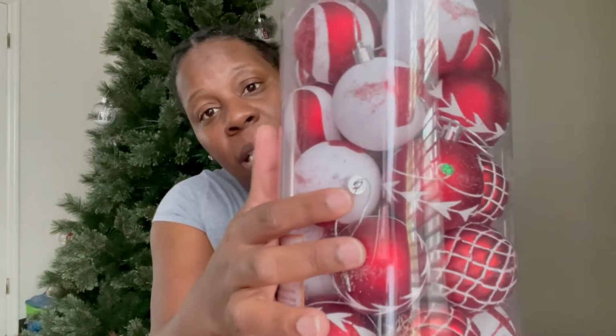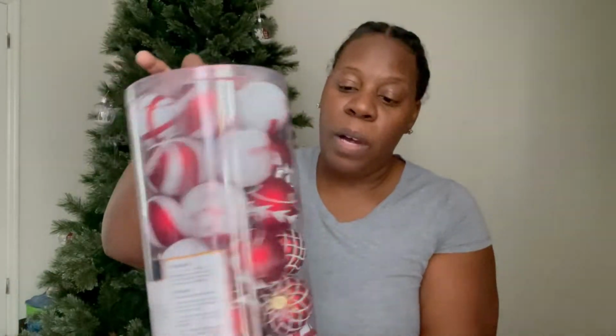So from Amazon, I ended up getting these ornaments, these red and white ornaments. I got these because they do have the silver tip. I do believe, I know for a fact, y'all see this gold one right here? Now Amazon, why y'all do me like that? But that's okay. So again, these are red and white. I do have some more ornaments coming.